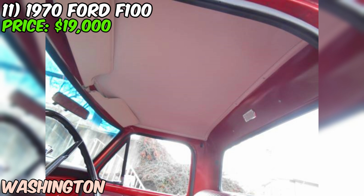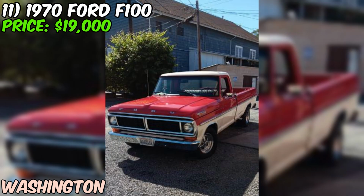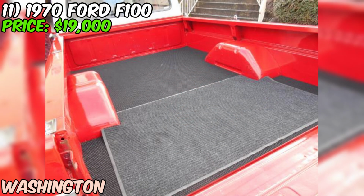However, I've got to be straight with you here. For $19,000, the listing is surprisingly sparse on details. While they claim excellent condition and great shape, we're not getting any specifics about the restoration work, what exactly was done to the interior, or the overall condition of the body and frame. The odometer shows 67,000 but has rolled over, so we're looking at 167,000 plus miles on the chassis.